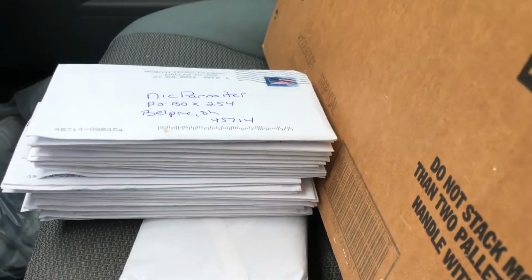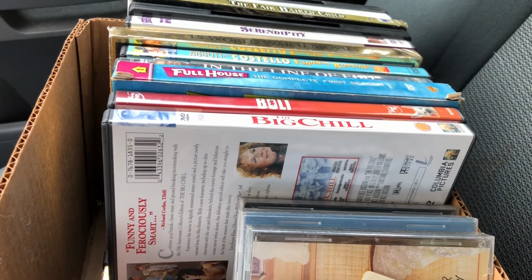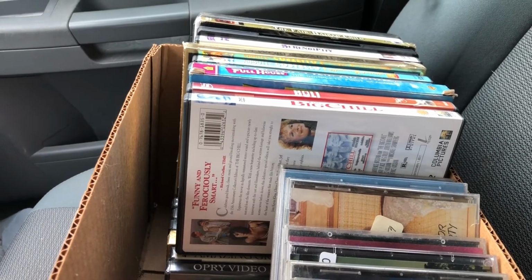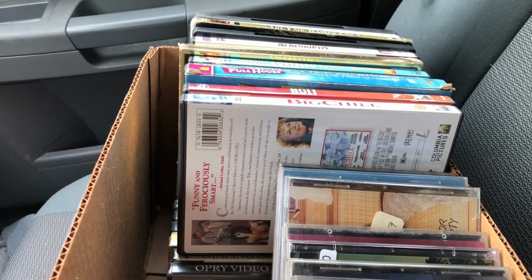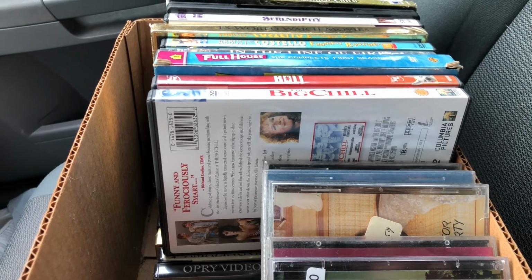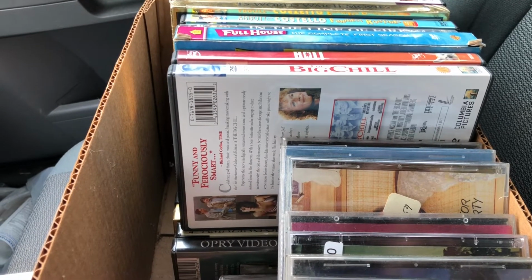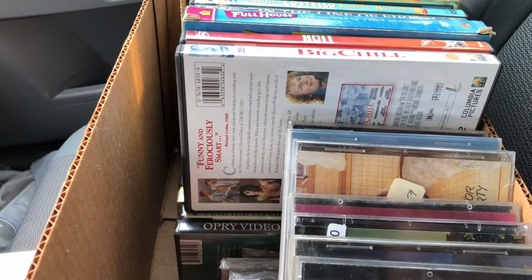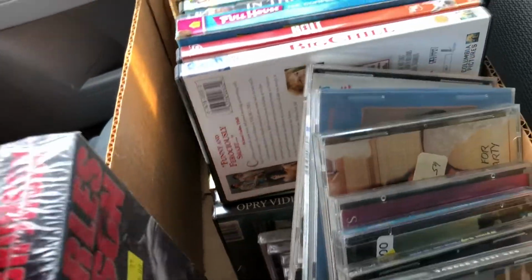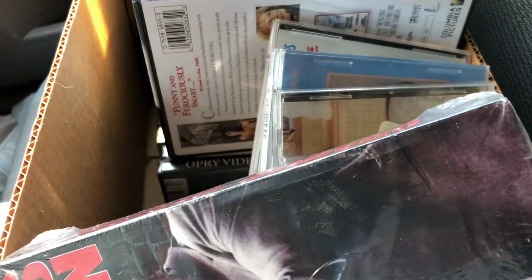So, yesterday we went to Peddler's Junction and bought all these DVDs and CDs. Most of these were $1 or $2 a piece. And the guy was having a 75% off sale for me only. He was doing a 50% off sale for everybody else, but he always gives me a sale before the sale. So he won't give everybody else 75% off till Monday. And this was like Thursday, and he's like, hey, go ahead and look through them, see what you need. I know you'll buy a bunch, so take 75% off. So I paid $20 for this whole box. There were some decent ones in here. I know there's like a Charles Bronson 2-disc set. I haven't looked that up, but we'll make some money on that.